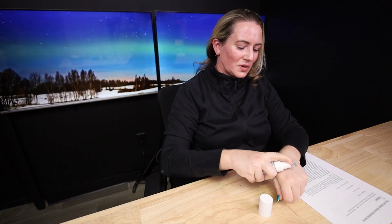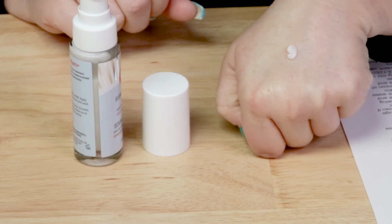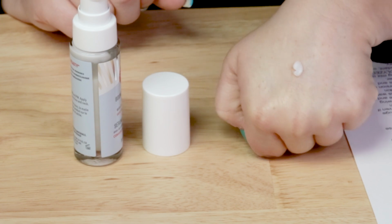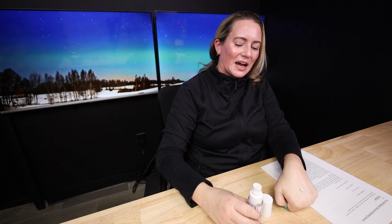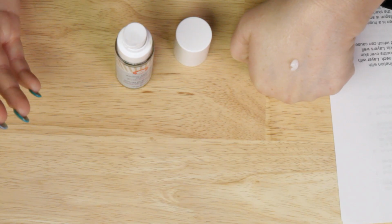So, ease of use, they recommend using it in the morning and evening, after cleansing, to plump or prep skin for makeup, or in combination with your PM evening routine. I don't really like the texture of this one as much. In a lot of ways, it reminds me of the Ultra Repair Hydrating Serum, which has a wonderful gel texture. This one has more of a lotion texture. Feels more like a moisturizer when you apply it.